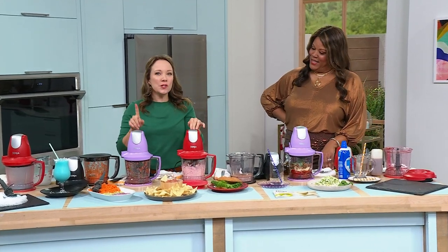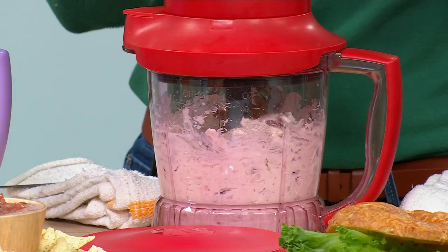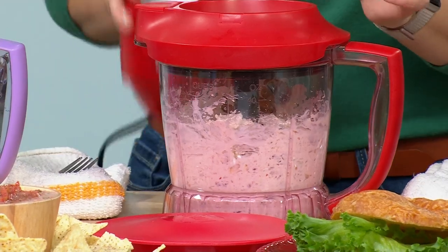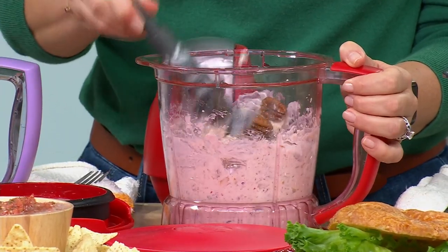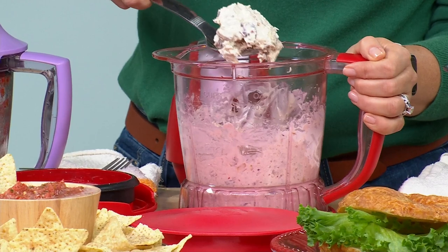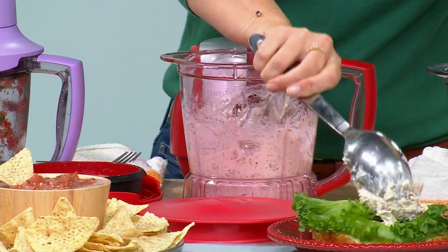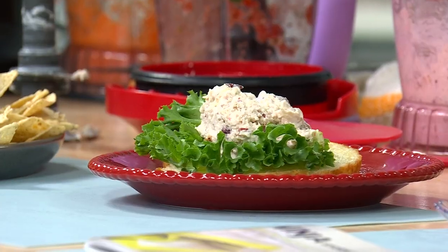Wow. Think about if you were to do this without your Storm, you'd have to chop the ingredients on your cutting board, and then you'd have to mix it all together. I am able to do that all in my Ninja Storm. And then look at how beautiful this turned out. I'm going to put this on the croissant here, and we're going to have a beautiful deli style chicken salad. But imagine if that's your turkey. Everybody always wants to know, what do I do with my leftover turkey? Or ham, if you wanted to do a ham salad too. This is great to do with the leftovers.